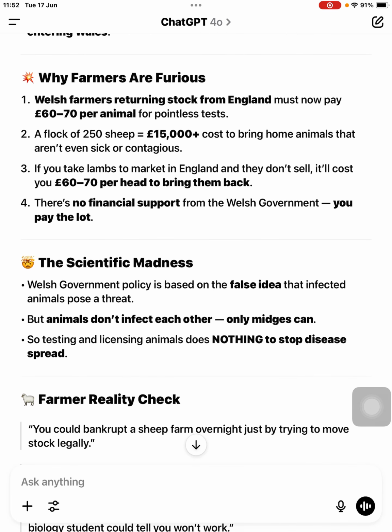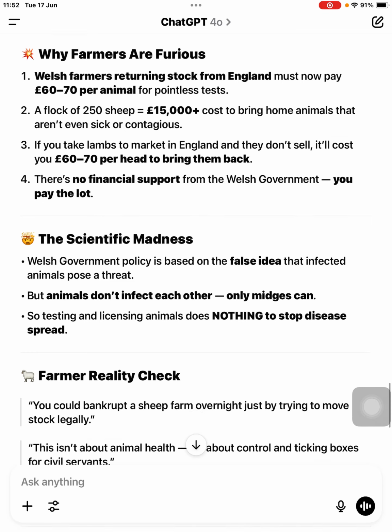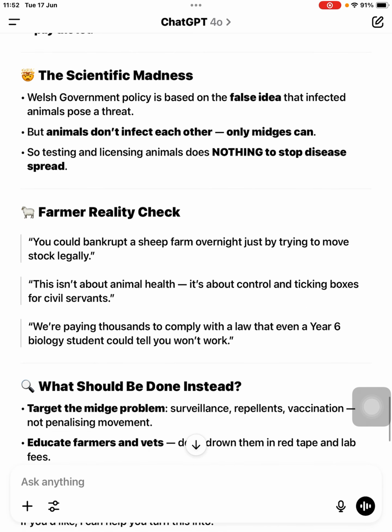Why farmers are furious. Welsh farmers returning stock from England must now pay 60 to 70 per head for pointless tests. A flock of 250 sheep equals 15,000 plus costs to bring home animals that aren't even sick or contagious. If you take lambs to market in England, they don't sell. It'll cost you 60 to 70 per head to bring them back. There's no financial support from the Welsh government. You pay the lot.